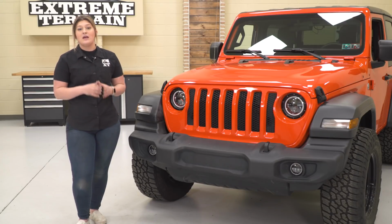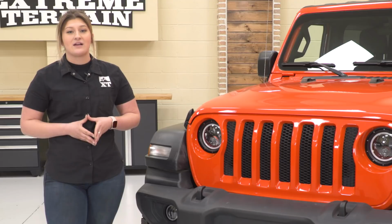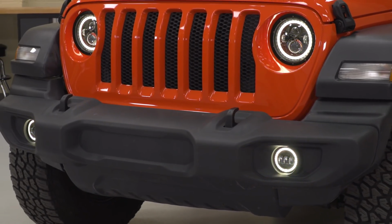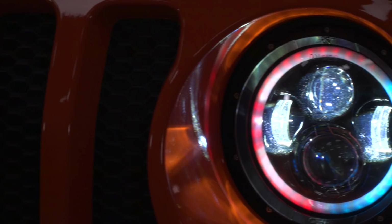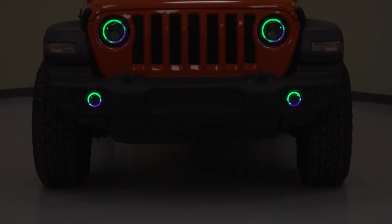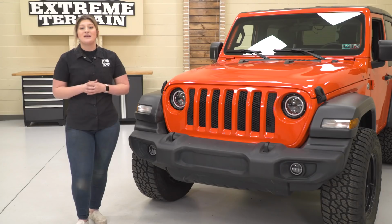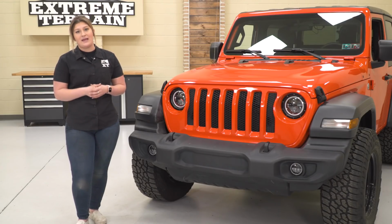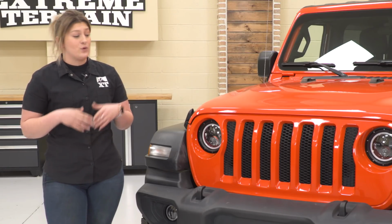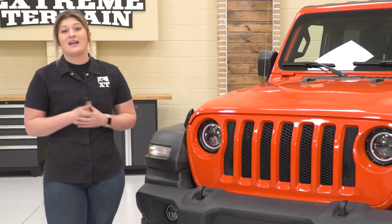Now, what I really like about this is the fact that, of course, they have that color technology where you can really customize it to whatever you want. Perfect for somebody who's really looking to change up the front end of their JL from the rest, but it's also going to come with a plug and play kit with a little bit of wiring when it comes to just hooking it up to the battery. That makes it really easy for you to get these headlights in and get a custom look on the front end of your Wrangler.